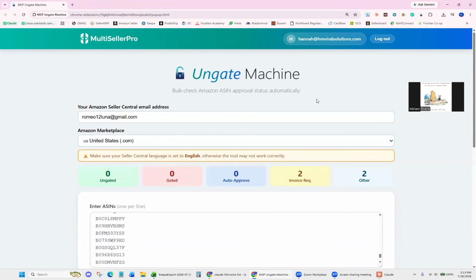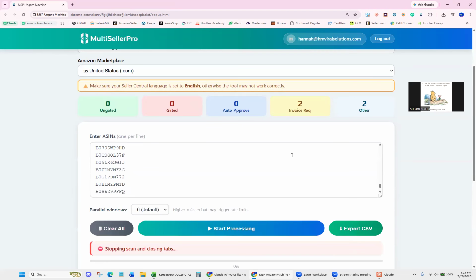Quick question. So from Keepa, what exactly type of data are we extracting? Is it just what we're approved in or what we're gated in? I pull everything, whether I'm gated or not gated, because I want it to pull all of the ASINs that I possibly want to research.